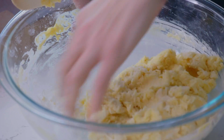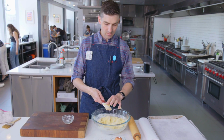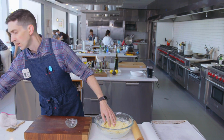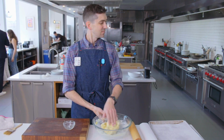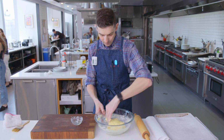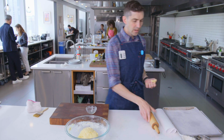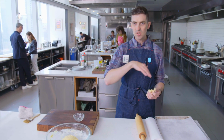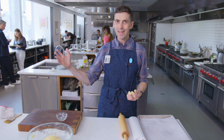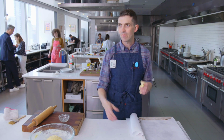Incorporate the rest of this flour by hand. I do not want to overmix this, but I do want it thoroughly mixed. I'm just gonna go just until there's no spots of dry flour remaining. That is good. Whenever you sacrifice a hand to get sticky, try to keep one hand not sticky. That way, you can answer the phone, text: sticky, not sticky.